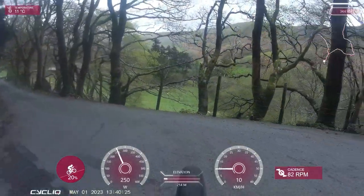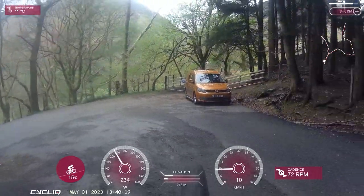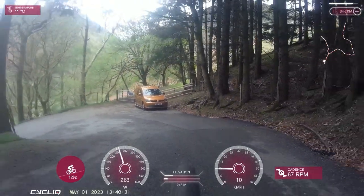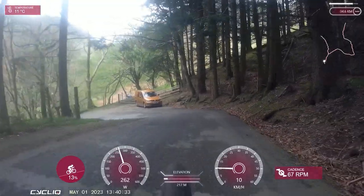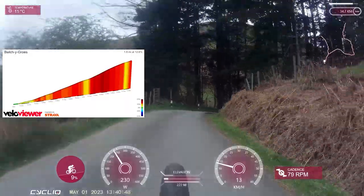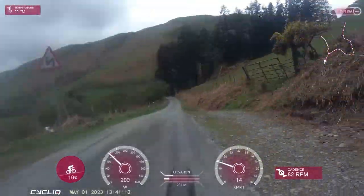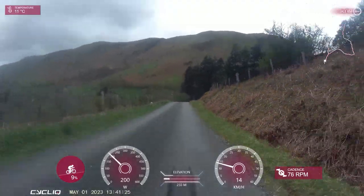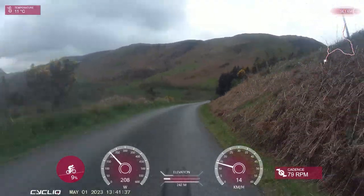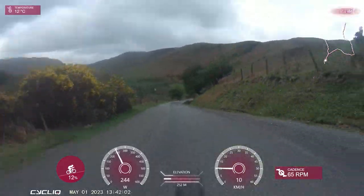But yeah, the beginning's quite gentle. You've got this pretty steep bend and then it's just kind of hard all the way. And I know it's probably biased, but I do think Bwlch y Groes is the best climb in Britain. I've done a lot of crazy ones and there's still many to be discovered, but the combination of the length, the relentless nature and the views just make it a fantastic climb.